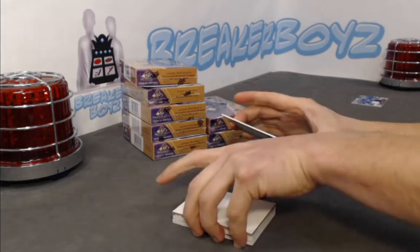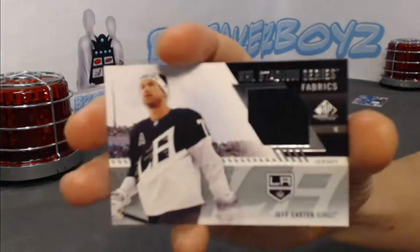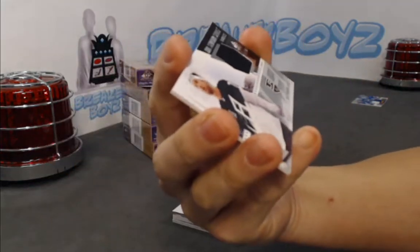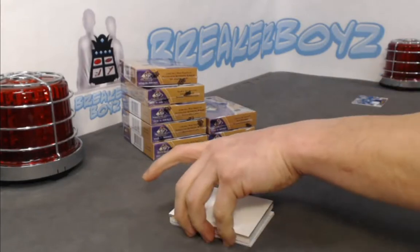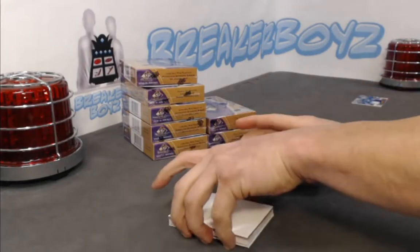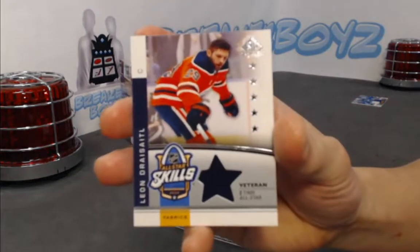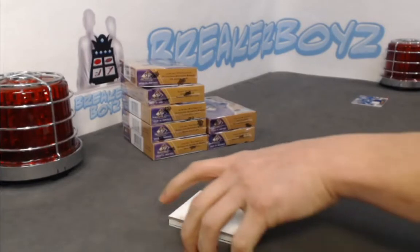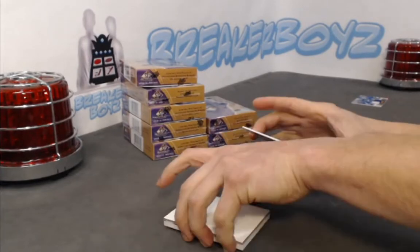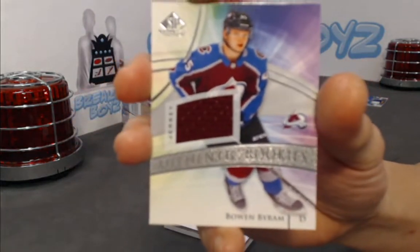Going to the bottom. All right, Stadium Series jersey, Jeff Carter. Not numbered. Back to the bottom, we have an all-star jersey of Leon Draisaitl, and a rookie jersey of Bowen Byram.